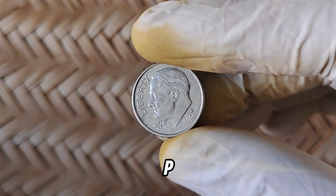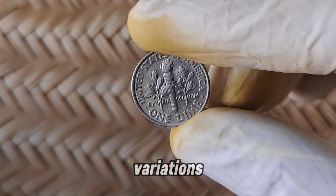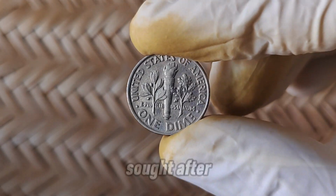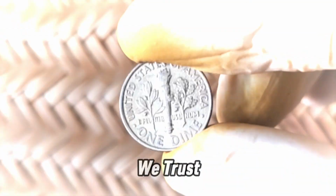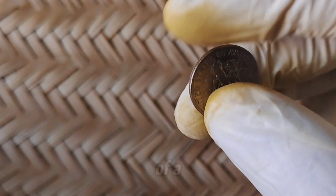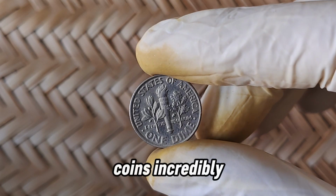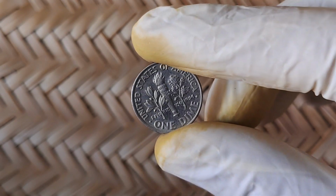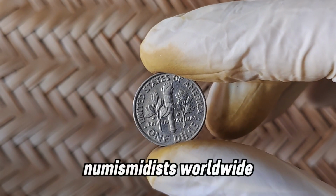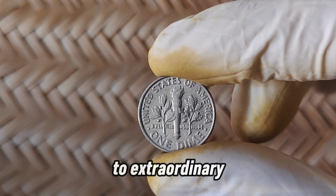The 2000P Roosevelt dime is special because of its unique minting errors and rare variations. One of the most sought-after errors is the "In God We Trust" on the mint mark. This unusual placement is a result of a misalignment during the striking process, making these coins incredibly rare and valuable. Collectors and numismatists worldwide are on the hunt for this special dime, pushing its market value to extraordinary heights.